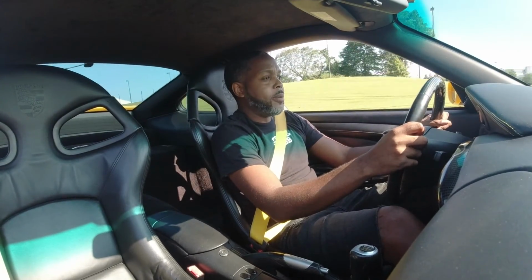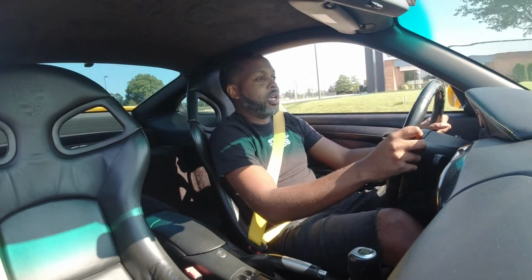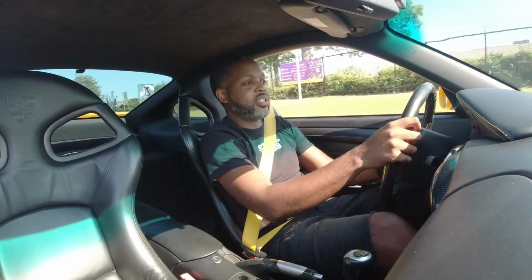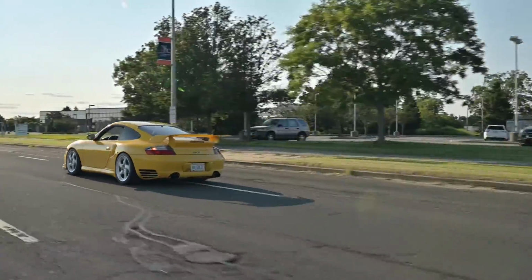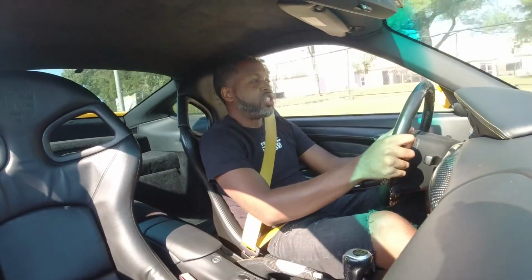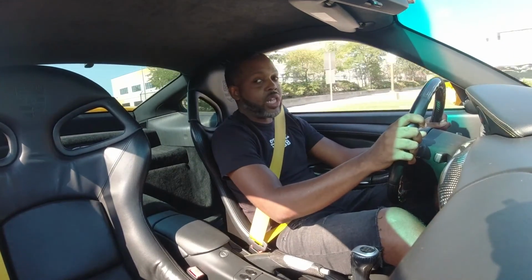All this makes me want to do is really boost my 993, because oh my God, there's nothing like a flat 6 turbo. It's just the right amount of throttle to get you going. I'm hitting the pedal just a quarter of the way and the car's just ready to go.